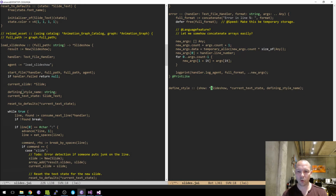Now, define style is going to be a show, which is a pointer to a slideshow. State is slide text, and name is a string. First we're going to check for a duplicate. If handler, now we're going to say old value success is table find table, comma, name. If found, let's not call it success because it's actually failure, found error handler to redeclare style, whatever.